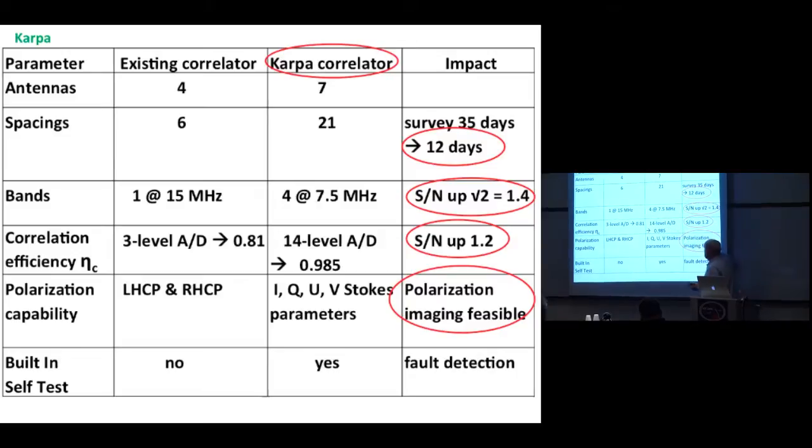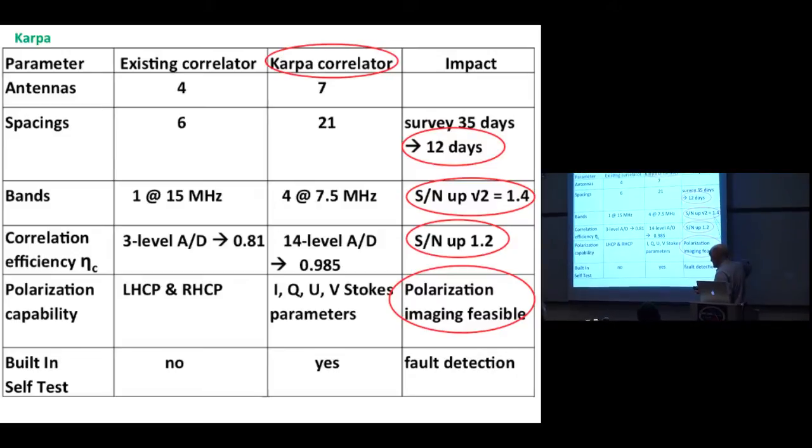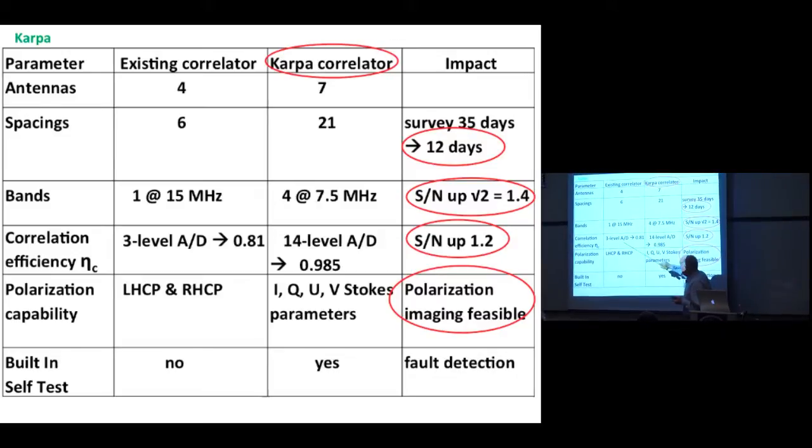The bandwidth doubles. There's root 2 in signal to noise. The correlation efficiency goes from 0.8 to essentially 1. You're oversampling and you have finer quantization. There's another 20%. Polarization imaging becomes feasible. You see that in a second. And there's built-in self-test. Details upon request.